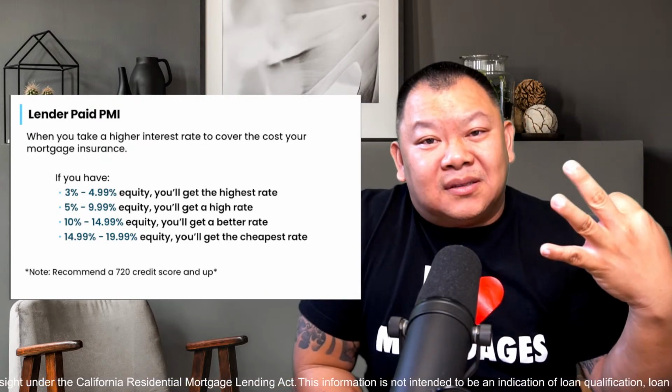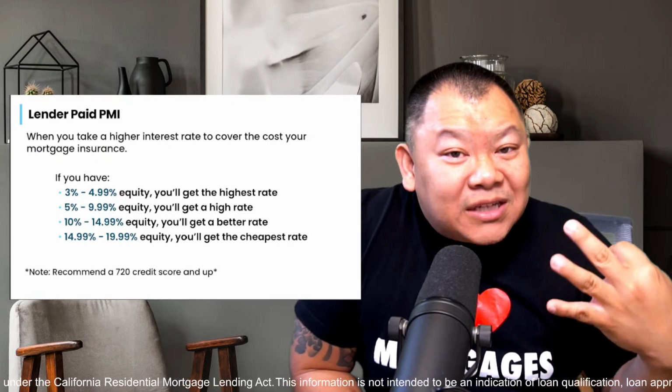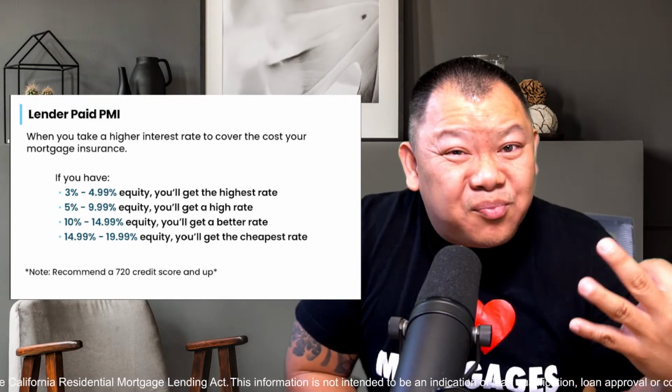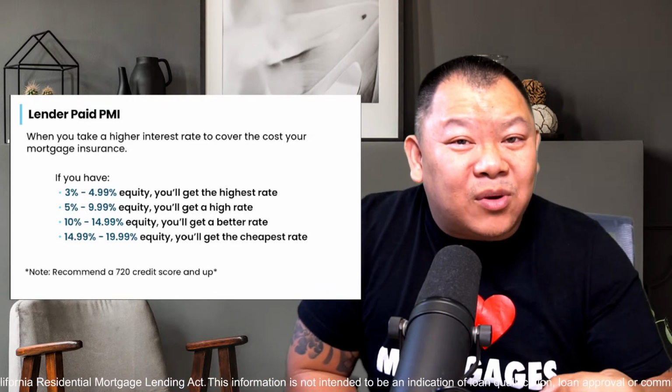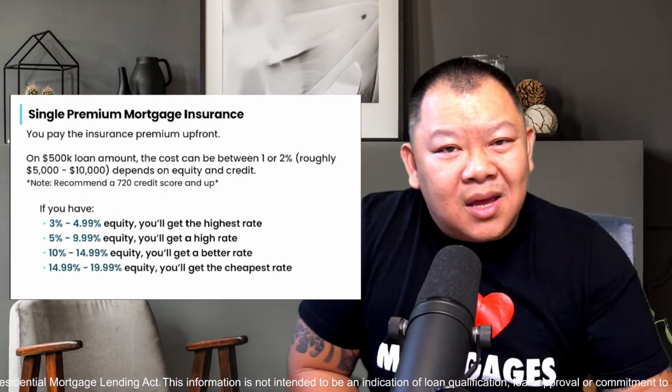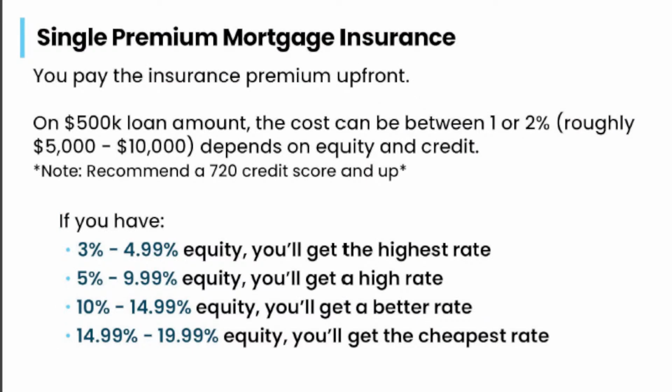And our third option to get rid of mortgage insurance premium, right? I get mixed up myself. The third option, if you don't have the 20% equity, when you go from FHA to conventional, is single premium mortgage insurance. You pay the insurance premium up front, okay? So on a $500,000 loan, this loan, not purchase price, loan, the cost is between 1 to 2% of the loan amount. So it can be between $5,000 to $10,000, depending on your equity and your credit. I do recommend, again, you have a 720 credit score or better if you're going to do single premium.